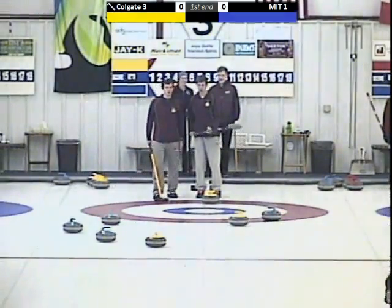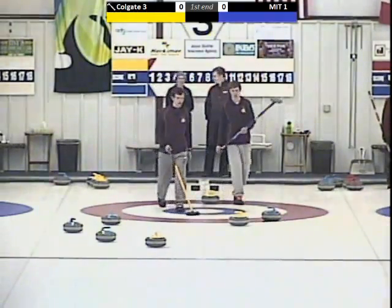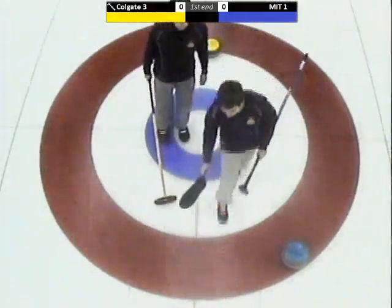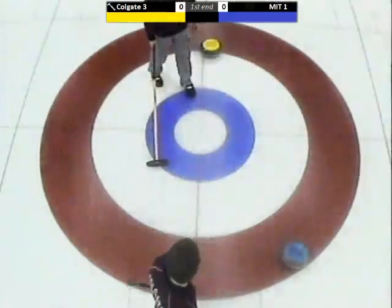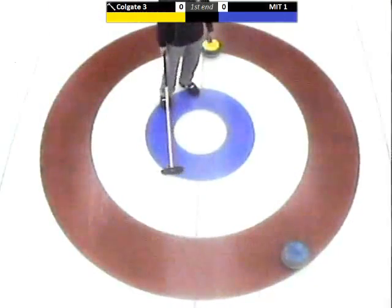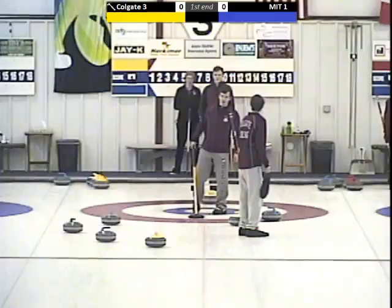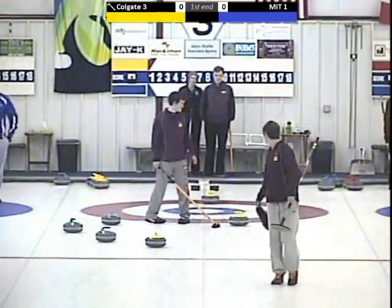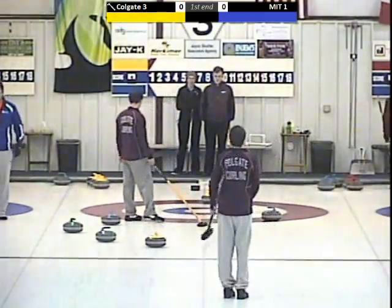Colgate still set up for a deuce. Can actually put a 3 in play if you come around the corner. Colgate sinks one around the left corner. MIT would pretty much be forced to either freeze or take off the stone on the back 12 and concede the deuce.